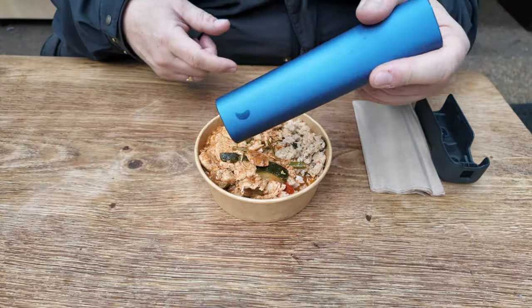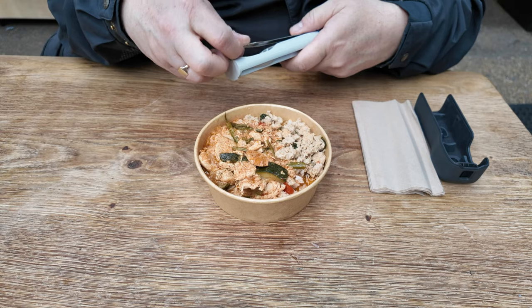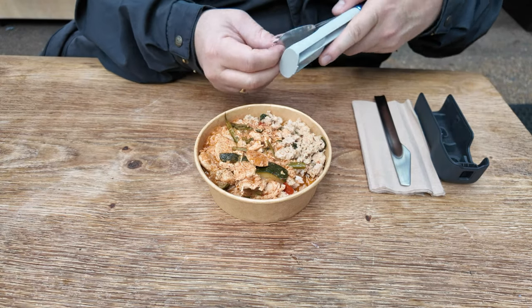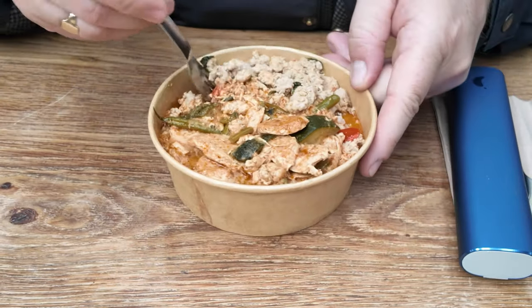Right, I've got my chili's cutlery. They do have wooden knife and fork, but I prefer metal one. So let's dive in. This is the ground chicken.